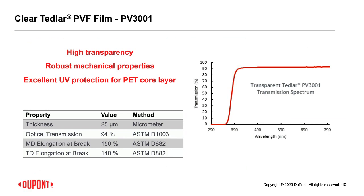So when we are thinking about the transparent film, the things that we are looking for are obviously high transparency, because you don't want any of the light that's incident on the backside to be lost, or you want to harvest as much as you can. So we're looking for high transparency. Obviously, we're looking for robust mechanical properties, and we definitely need the UV protection for the core PET layer. Here's a plot showing how the transparency of the film itself is pretty flat across the usable solar spectrum. Optical transmission is as high as 94%. And I'll come to some of these mechanical properties in the context of the backsheet, which is much more important in this case.